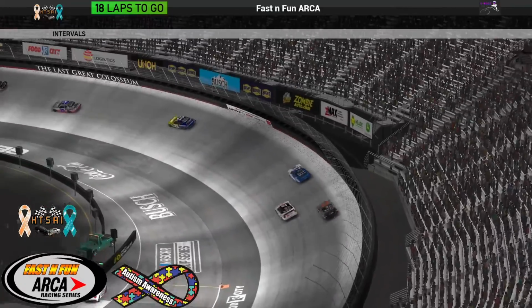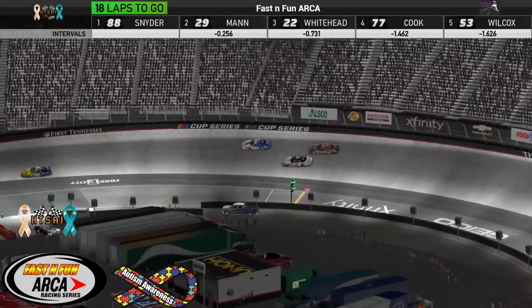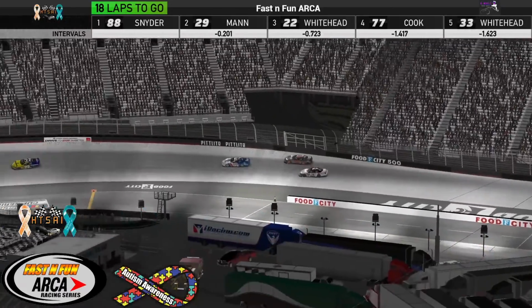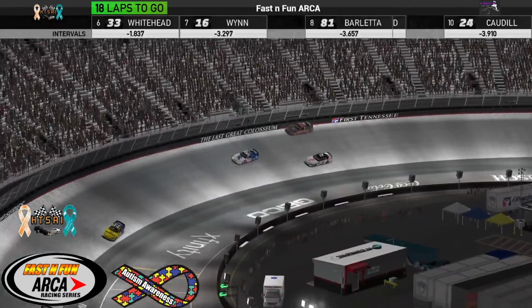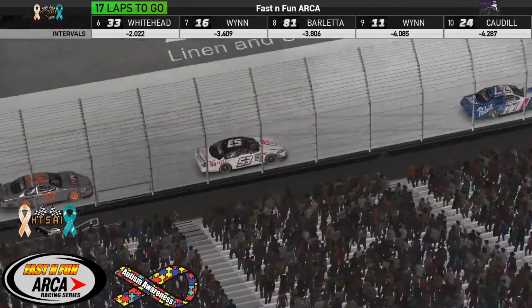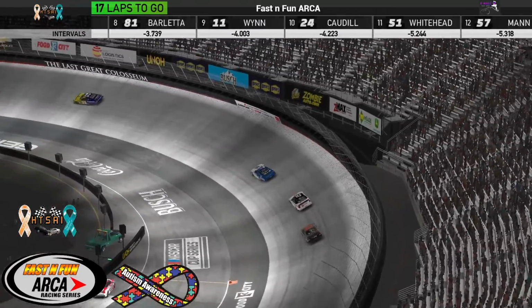Can't get anything done yet. Jim Cook on that high line. Now Trey is going to block the high line from Christian. Trey coming by on the high side. Oh, he gets too far up. He's in the wall. And Christian Wilcox pulls back out ahead.